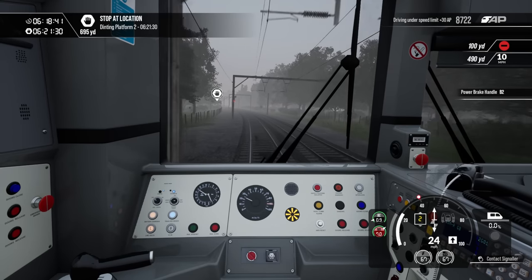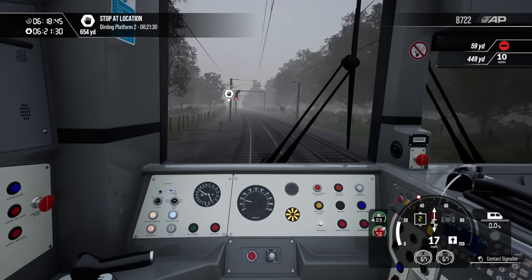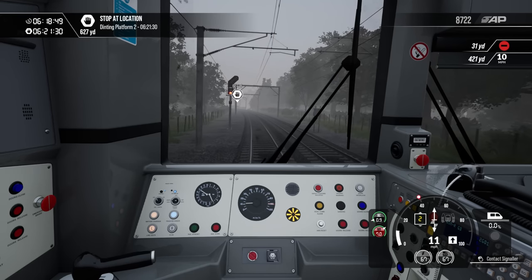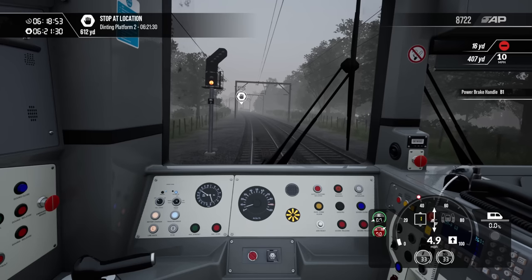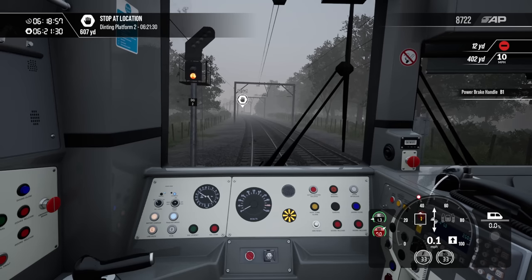Okay, yeah, we're coming up to the red a bit too fast there. Is it a controlled approach thing for the 10 mile an hour? Is it going to clear when I get up to it? Look at that. Although I should probably have gone a little bit slower up to it.